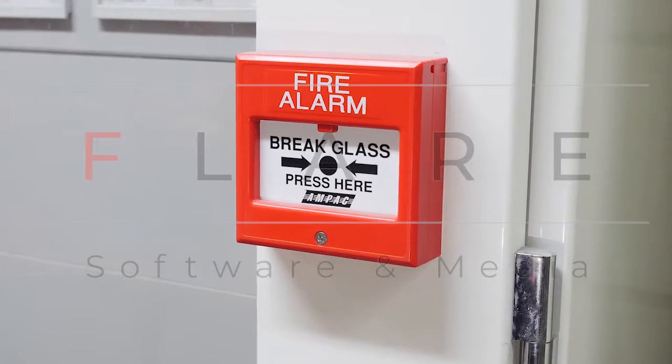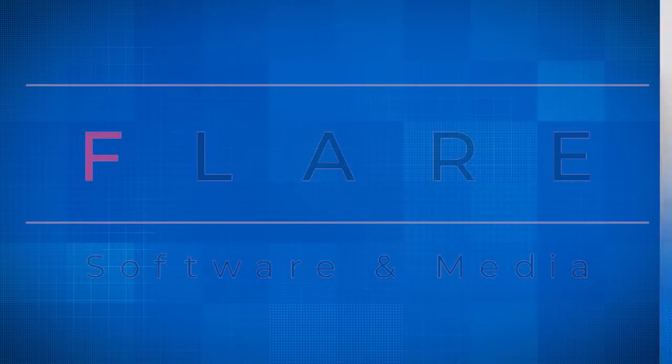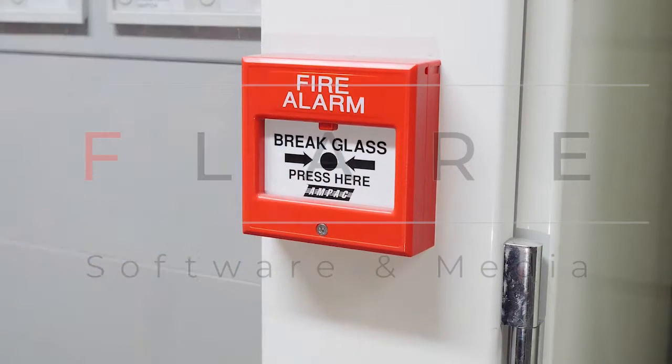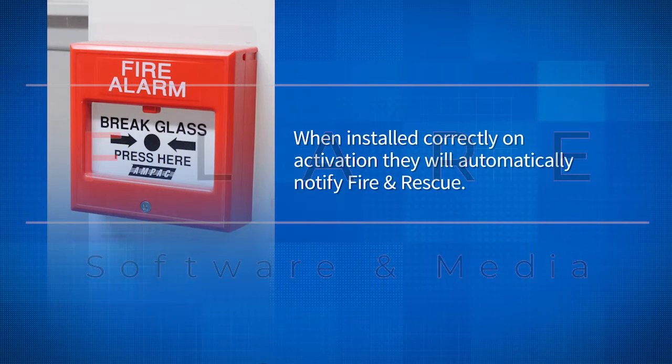Manual call points are historically referred to as a red break glass alarm. These are a manual way for occupants to activate the audible warning system for the site in the event of discovering an emergency requiring the attendance of the fire and rescue. These are operated by firmly pressing on its center and snapping the glass or plastic element. When installed correctly, on activation, they will automatically notify fire and rescue.